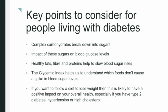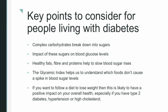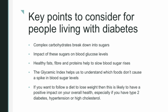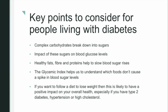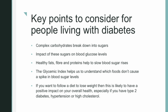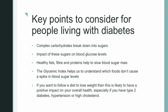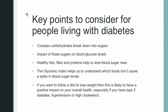Number 2, the role of sugar and carbohydrates is important for us to understand, and we will look at this next week. Number 3, healthy fats, fibre, and proteins can really help to lower blood sugar levels and keep them under control. Number 4, the glycemic index, which we have looked at previously, is a really helpful resource for you to use. And number 5, the focus on these sessions is going to be about giving you practical examples of foods that you can happily consume.